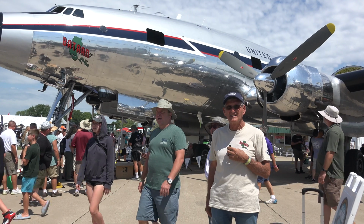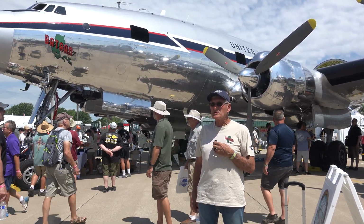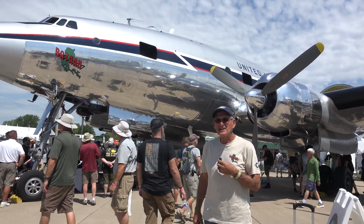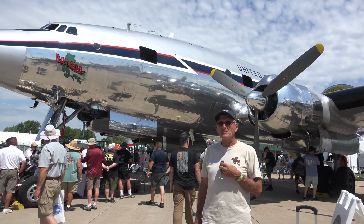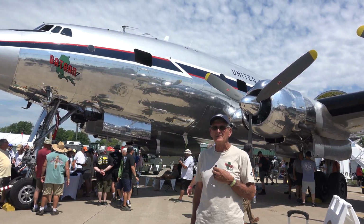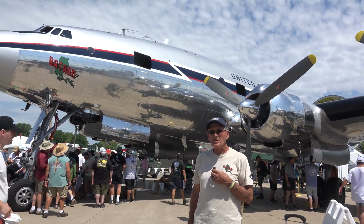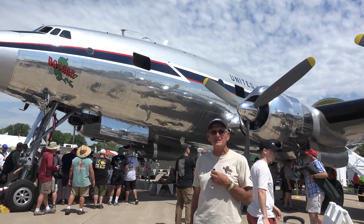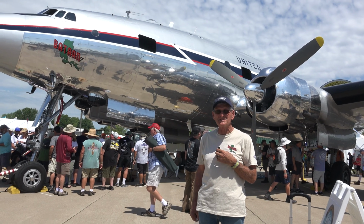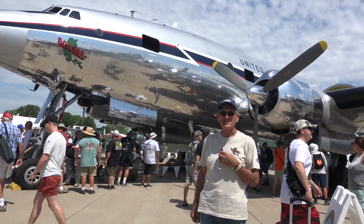What is your most memorable flight with the Connie? Well, my most memorable flight in the Connie was actually just coming here, landing. You know, we've only flown it maybe about 21 hours now, something like that. So every flight is memorable. But achieving what we went out to accomplish, touching down here on runway 36 at Oshkosh, was very exciting.